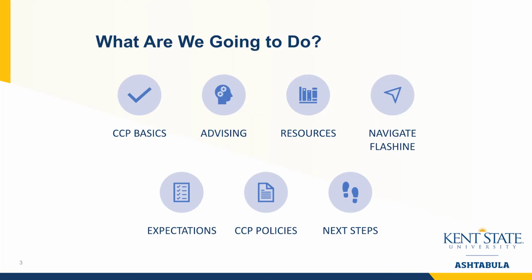What we're really going to focus on is the CCP basics, a little bit about advising, what the campus resources are here, how to navigate your FlashLine, what the expectations are as a CCP student, as well as covering the CCP policies that we have, and then understanding what your next steps are after this orientation.